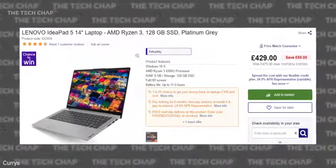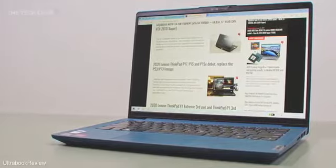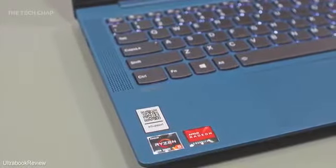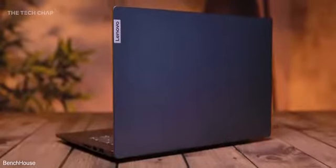So that's pretty ridiculous, but now I want to show you a couple of laptops that actually offer good value for money. And first up, we have the 14-inch Lenovo IdeaPad 5, which starts from just £430. It gets one of the new Ryzen 4000 processors with Radeon graphics, we get long battery life, SSD storage, and even Wi-Fi 6. The screen does let it down a little bit.